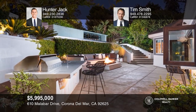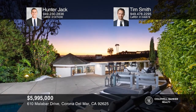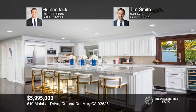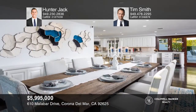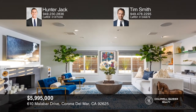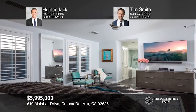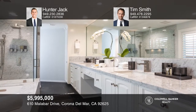Welcoming Catalina Island views, this spectacular three-bedroom, two-and-one-half-bath home is distinguished by artisan-crafted finishes that include hardwood flooring, marble countertops, and accordion-style doors that erase the line between indoor and outdoor living spaces. A gourmet kitchen hosts two ovens, a built-in espresso station, and a wine refrigerator. Primed for grand-scale entertaining, a spacious backyard presents a barbecue island, a fire pit, and elevated terrace with a spa and sunset view bar that is certain to be a favorite spot for socializing. Hunter Jack and Tim Smith would love to tell you more.